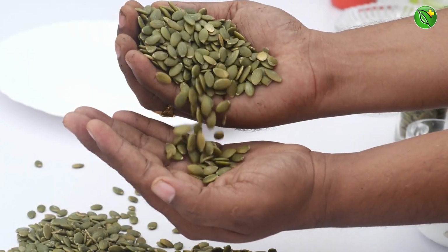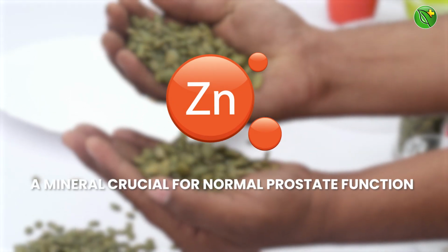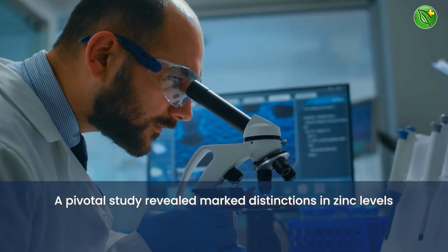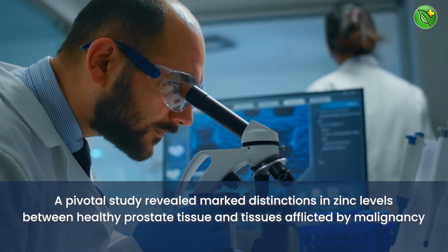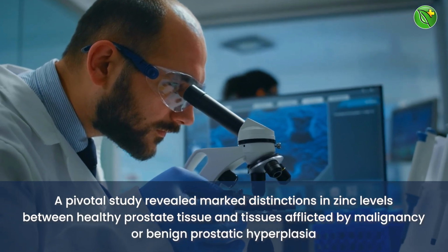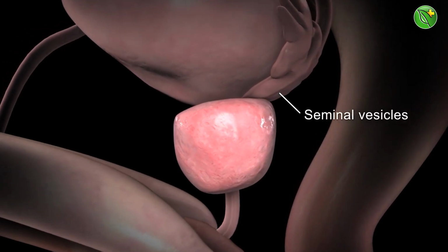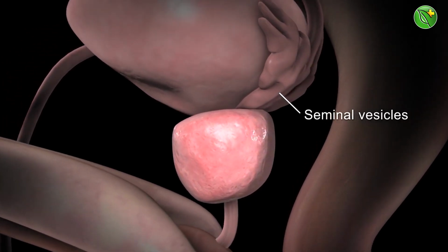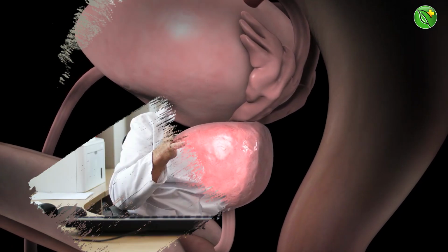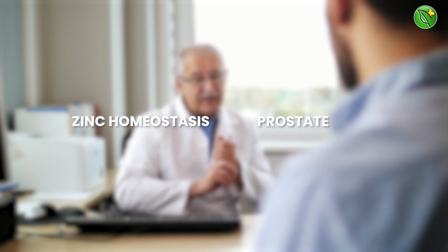Pumpkin seeds are also packed with zinc, a mineral crucial for normal prostate function. A pivotal study revealed marked distinctions in zinc levels between healthy prostate tissue and tissues afflicted by malignancy or benign prostatic hyperplasia. Additionally, there was a discernible increase in urinary zinc excretion in cases of prostate health irregularities, further underscoring the intricate relationship between zinc homeostasis and prostate well-being.